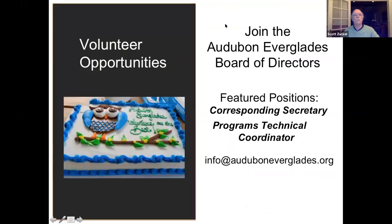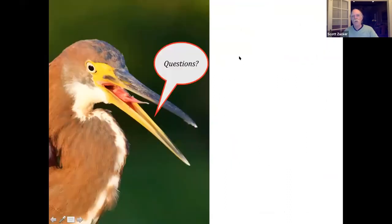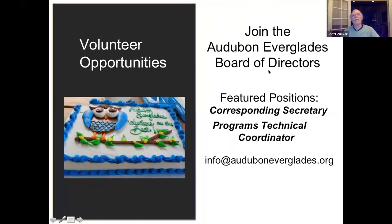So, some volunteer activities. Please join, if you'd like, the Audubon Everglades Board of Directors as corresponding secretary. This is the third time I'm announcing this. Whoops. We are still looking for this position. You will be on the leadership board, you will assist the president, that's me, and you'll be in charge of our correspondence with our members. We really need this position to be filled. If you have any interest at all, please contact me at info@audubon-everglades.org. I am waiting desperately for your email.